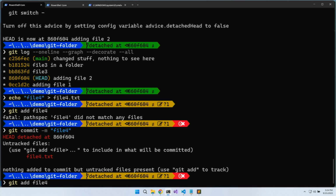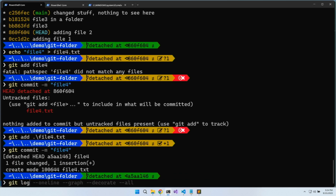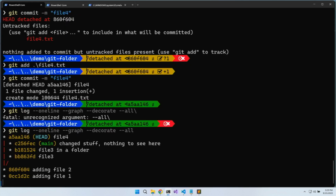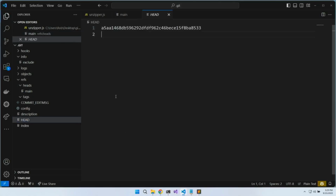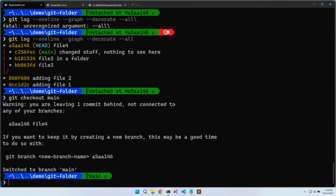Git add. Oh, there we go. Git log --oneline --graph --decorate --all. And everything still works, but HEAD no longer points to main. HEAD points to a commit. So if we were to say git checkout main, then we're lost. That branch is no longer accessible.